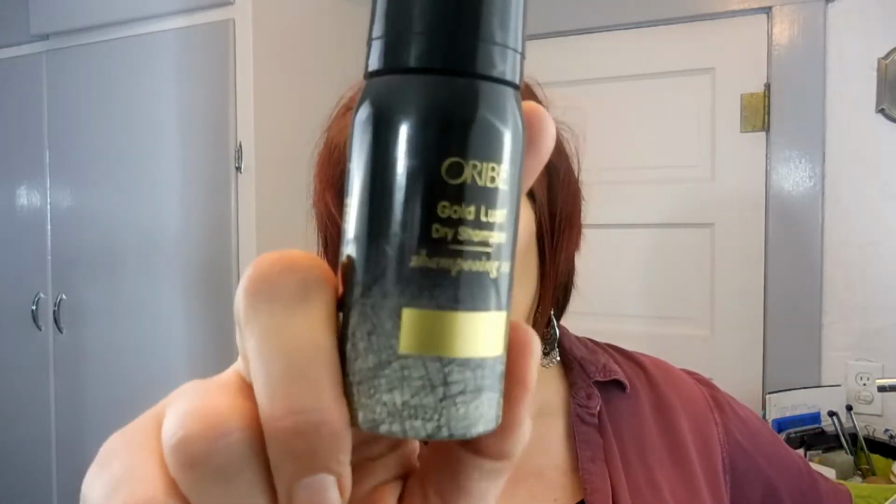But this is the Oribe Gold Lust dry shampoo, and it is pretty fantastic. I will say that my hair felt nice and clean and healthy when I did use it.